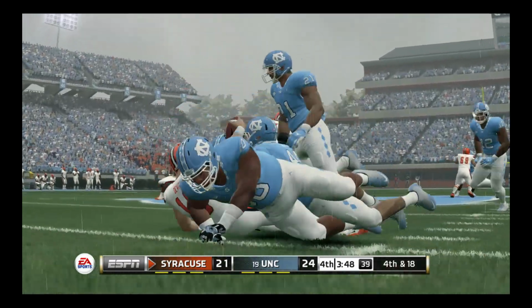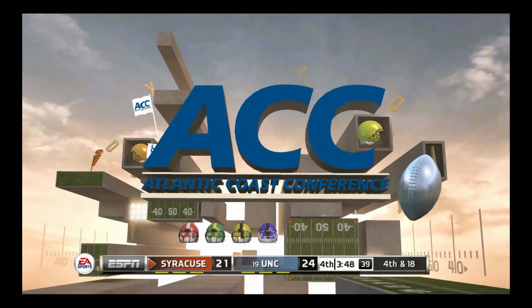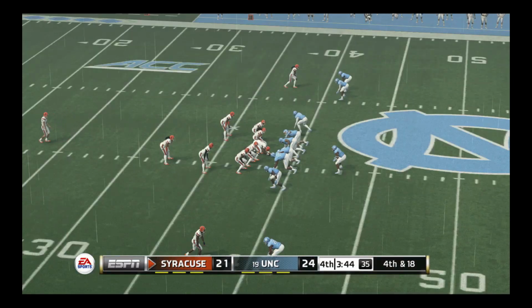I think that can really create some confidence for this defense. The next time this quarterback drops back to throw, you got to be thinking he's going to be a little bit gun-shy and concerned about the pressure that this defense is putting on him.